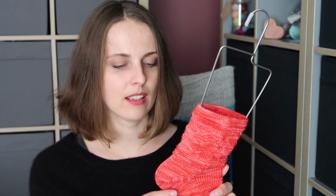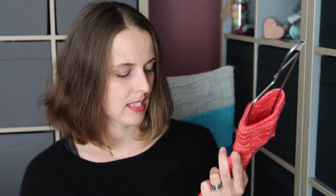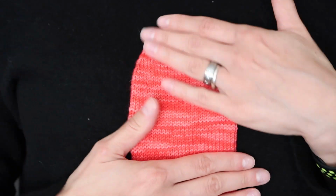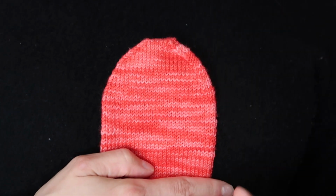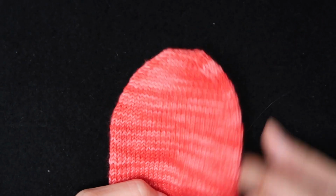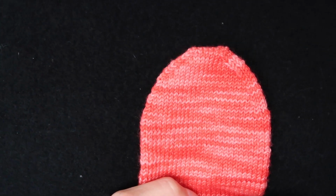Although I did not follow the pattern, I didn't even read the pattern in regards to the heel, I just did afterthought heel the way I do it. But I did follow it for the toe, as I recall. Yes, I did, because it looks completely different. So here is the toe, and as you can see, it looks slightly different. It's not the way I normally do it, but this is how it is.